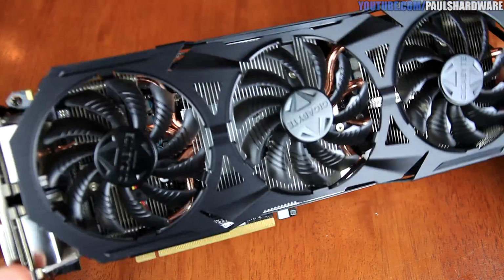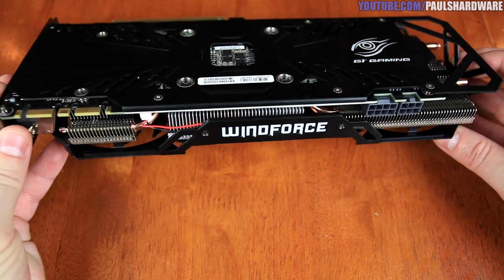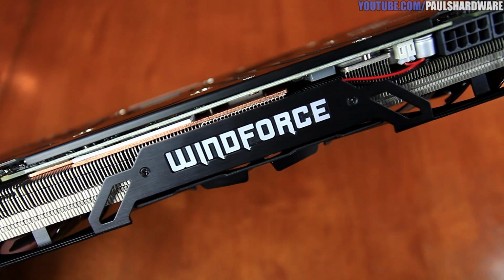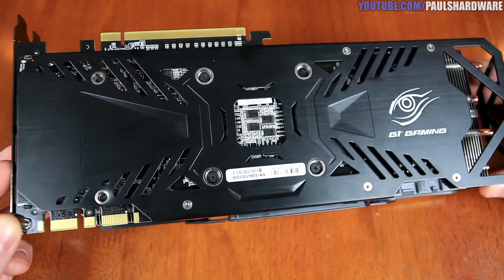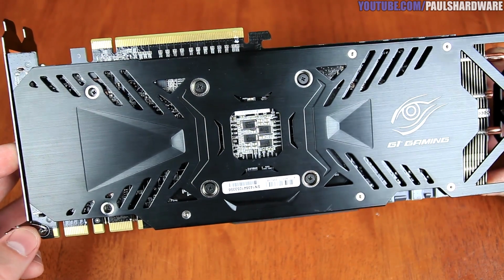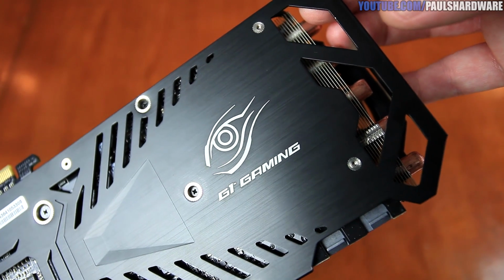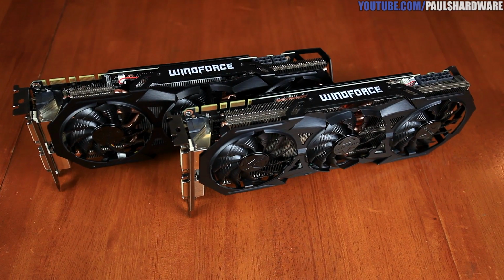Anyway, I'd have to say I like the look of both of these cards. In particular, I like that Gigabyte folded the metal flap with the Windforce logo up for recent versions, and that the logo now also has a cool blue LED backlight when the card is powered on. Both of the cards also have matching black metal backplates with the Gigabyte Gaming Eye logo and a pretty aggressive look. I only had these cards for a short while before I had to return them, so sorry this is just a quick overview, guys.